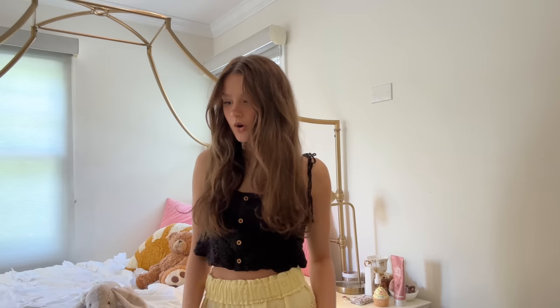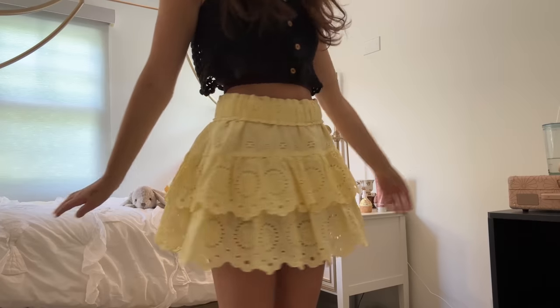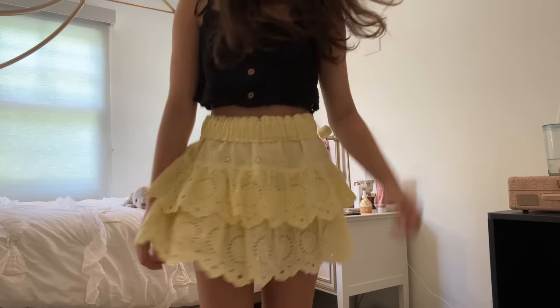This is another cute outfit that I just put together. The skirt is Loft and the top is Zara. It's like super cute. I could wear this with pretty much anything. Like I could wear the skirt with just another white top, or I could wear the black top with like jeans or something. Look how cutesy.